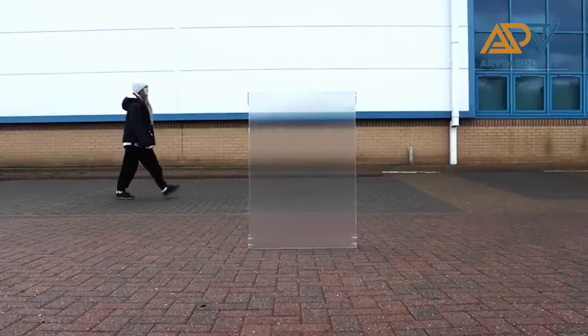This is the new invisibility shield that is tested to be effective for quick hiding.